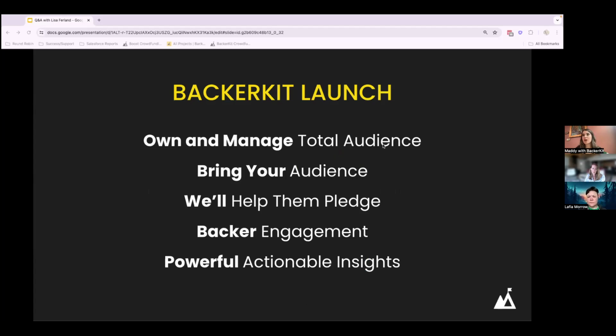Just a little bit more on Launch, as we were talking about, own and manage your total audience. You can bring your audience over from wherever you might be collecting it right now. And we see a lot of backer engagement with those emails that go out through Launch. Again, talking about what Lisa said, not just one touch, but multiple touches, reminding people that your project is going to go live, that it is live, that it's ending soon. We want that constant engagement.